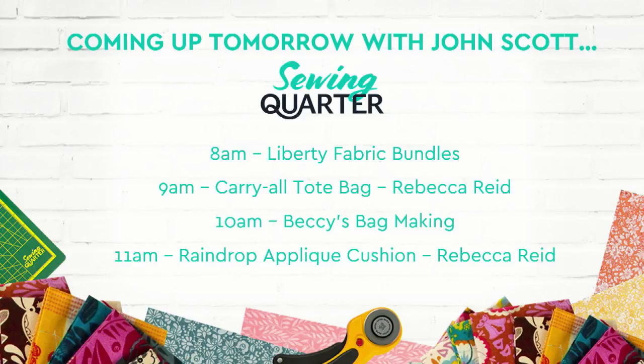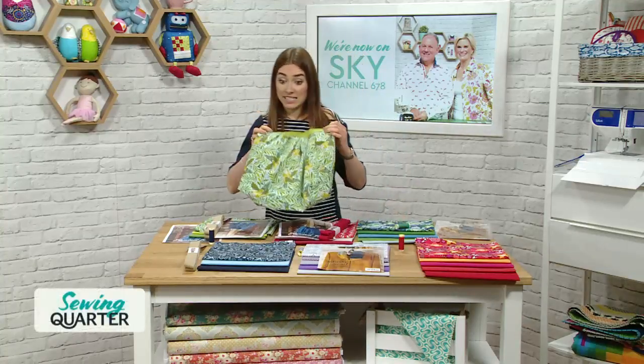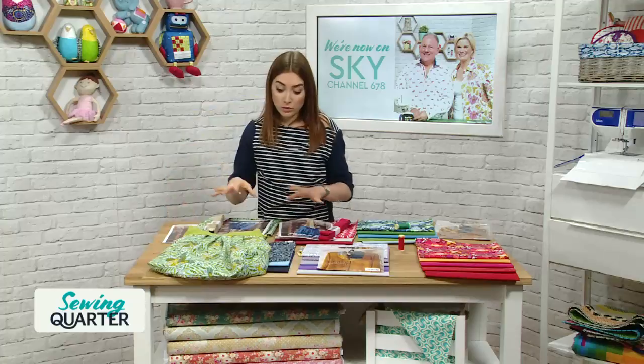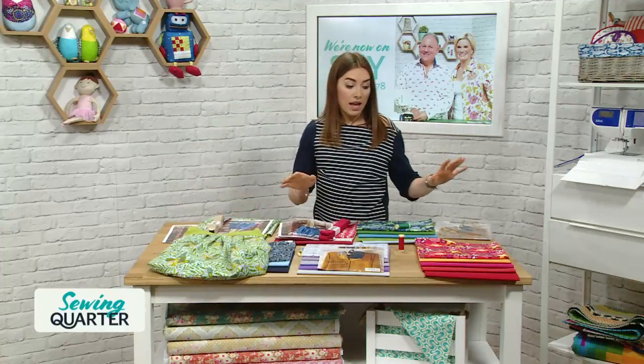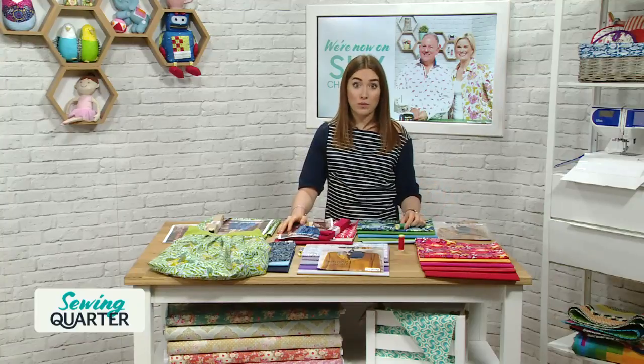Oh, Liberty and bags. Again, you've got a nice morning. And good old John's back in too, so you're bound to have lots of fun. So we've also got the Infinity Scarf kits as well this morning. So you've got those three different pleated bags, and they all come with the instructions. They all come with 2.5 metres of fabric and your threads again.